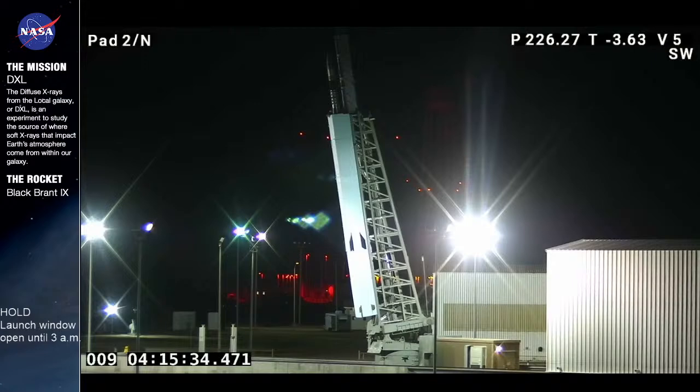LC, launcher settings are azimuth 105.0, elevation 80.5. Copy, sir. Thank you.